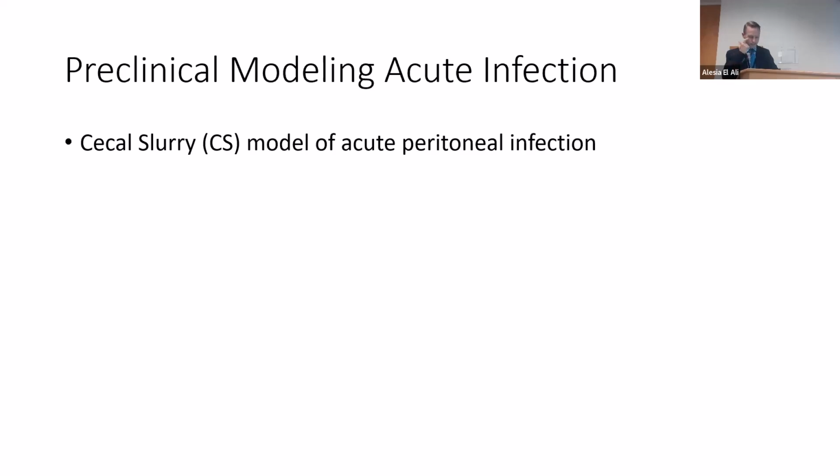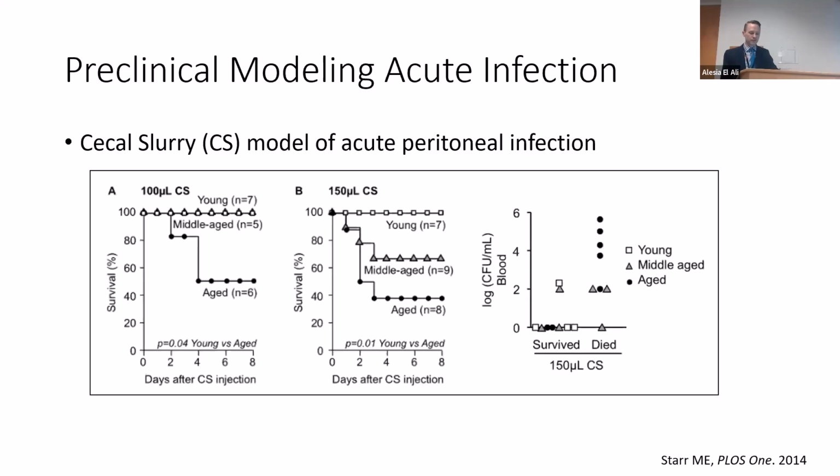James uses a slightly different model, but essentially what this is, you take donor animals, open them up, take the cecal contents out, sort of filter them down, create a solution that you stabilize, and then inject into recipient animals. And the interesting thing about this model, it looks kind of like lipopolysaccharide. If you give an animal IP LPS, they get hypothermia, they can die with high doses. You can create a dose-dependent degree of sepsis.